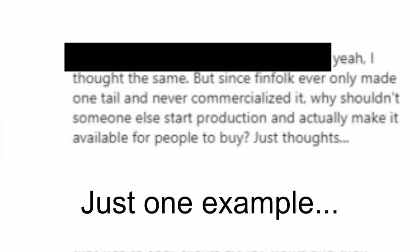I think so many people fail to realize, just given the following that Finfolk has, I think people forget that Finfolk is in fact a small business. They work really hard at what they do, and yes, we all make mistakes, but they still deserve our respect as the innovative team of artists that they are. I just cannot tell you how disappointing it was as an artist, as a small business owner, to read comments from people and the justifications.